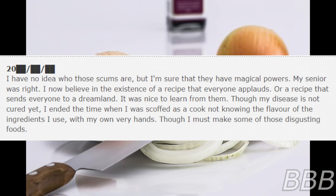Though my disease is not cured yet, I entered a time when I was scoffed at as a chef, not knowing the flavor of the ingredients I use with my own very hands, though I must make some of those disgusting foods.